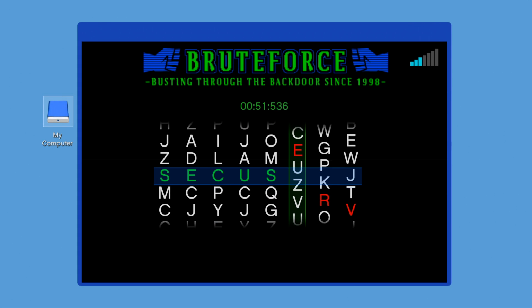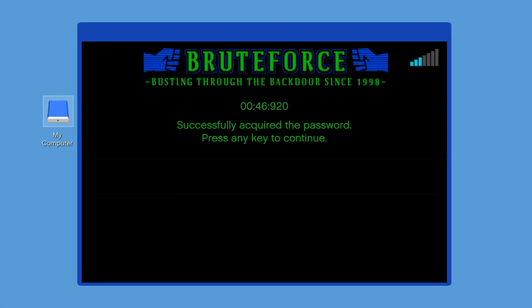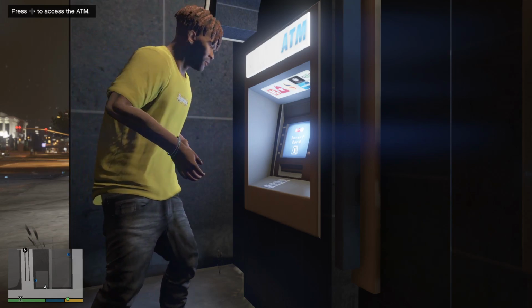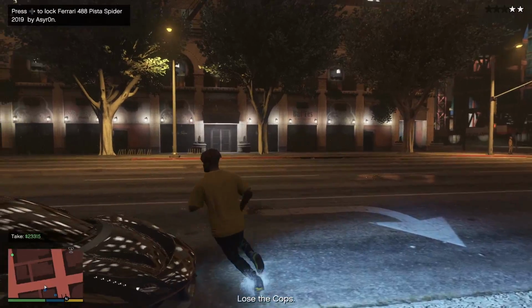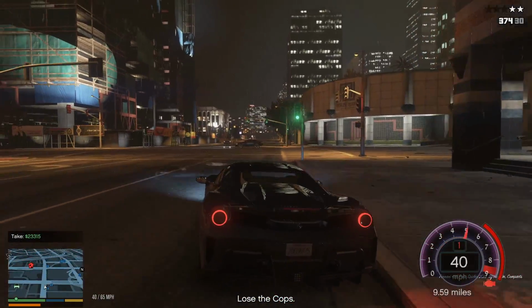SecuServe, but everybody knows these folks ain't securing nothing, and they ain't serving nothing. All right, let's see how much we get. Hopefully we can get at least about 15, 20. Yeah, there we go, 23,000. There we go, man, we're hitting these ATMs, we gotta go.